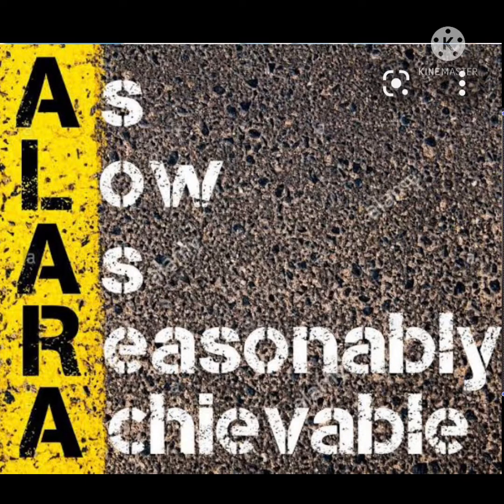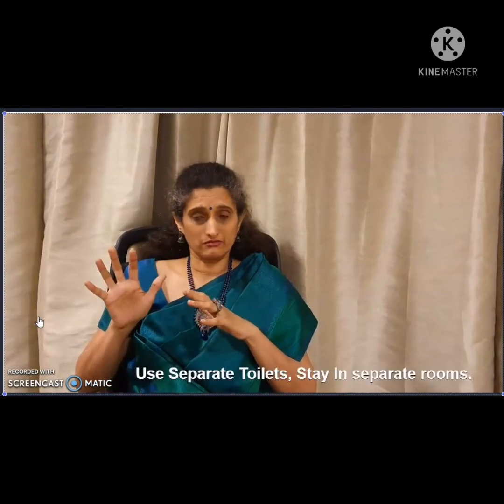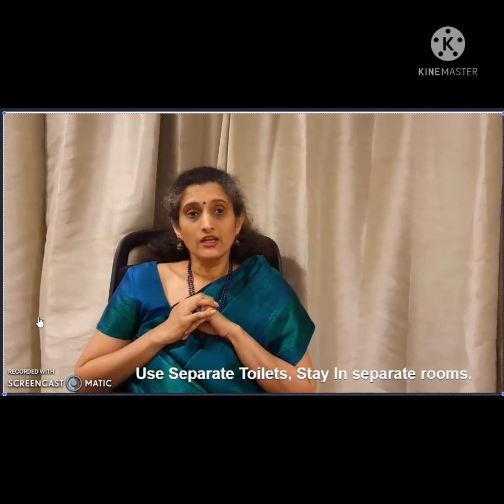What we follow is called the ALARA principle, as low as reasonably achievable, and it mainly works on 4 pillars. One is a clean, separate toilet, clean, basic good hygiene, separate room, mainly because whatever we give goes out in the urine, and it takes about 2 to 3 days for the biological half-life to be completely excreted.